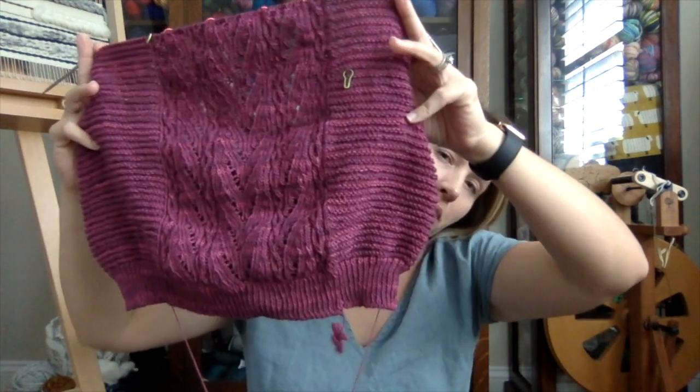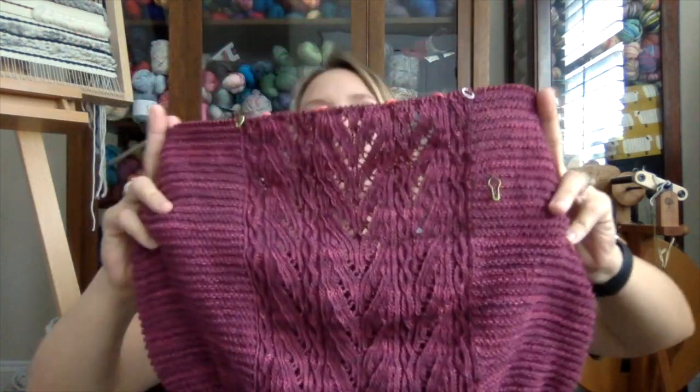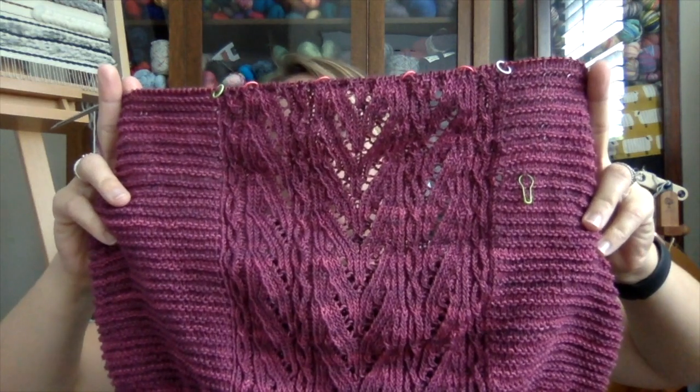So I split mine. I think I may have gotten a little ahead of myself and split maybe 3/4 of an inch early, but this top, because of the lace and cables, I'll have to wear something under it anyway, so I'm not too worried about it. And I'm also thinking maybe it will be cute over that same linen dress that I was talking about earlier. So I'm really enjoying it.